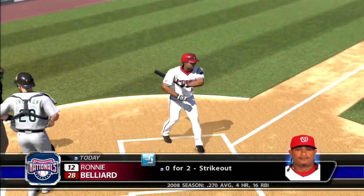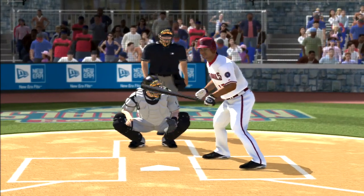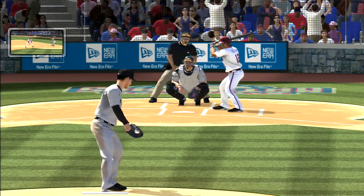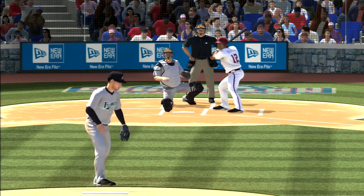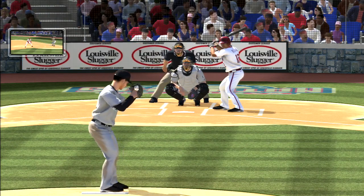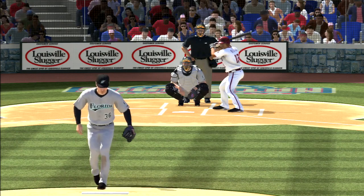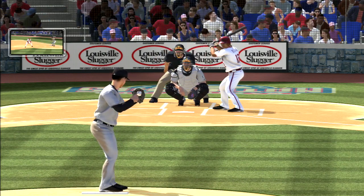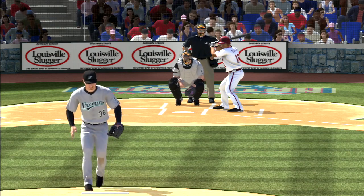Ronnie Belliard will dig in. He lined out hard in his last time around. Check on Lopez. Now the pitch. Off the plate and away there. 1 ball, no strikes. And a good heater as he just watches this baby, a ball and a strike. And he misses, 2-1. And right now at the plate, I think you sit on fastball and react to the breaking ball.